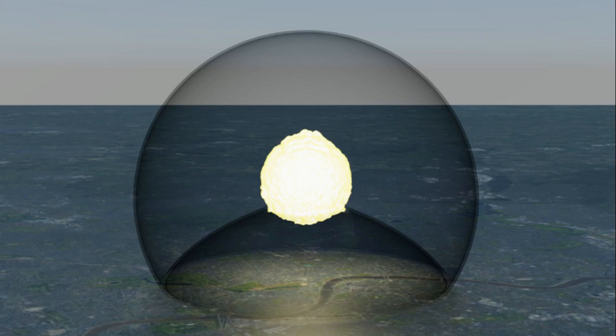While the authors hope that their advice will never need to be followed, they believe that understanding the effects of a nuclear explosion can help prevent injuries and guide rescue efforts.